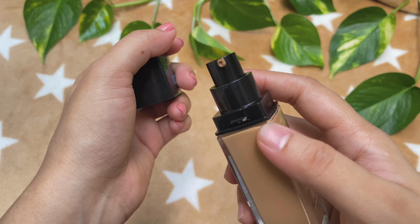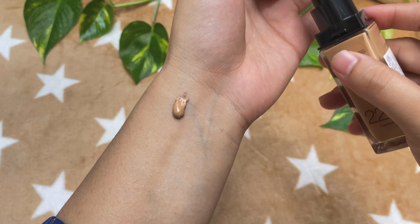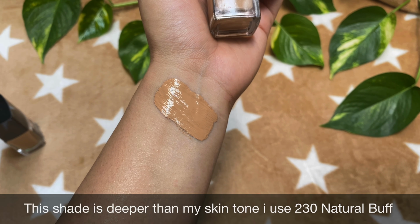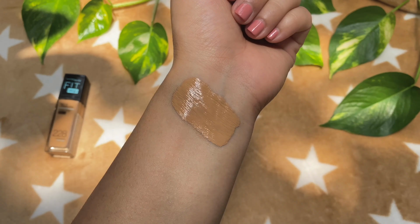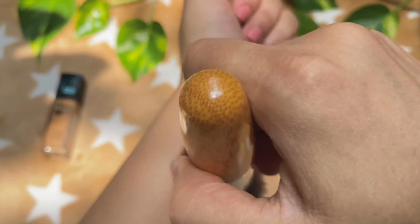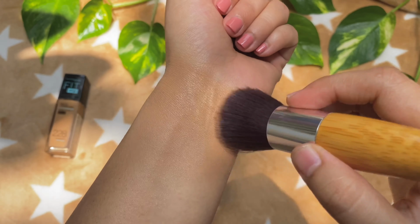This foundation looks natural and also gives soft matte finish to your skin, and if you prep and moisturize your skin, this is going to work for most of the skin types. I personally have combination skin and my mom has normal to dry skin and it works for both of us.